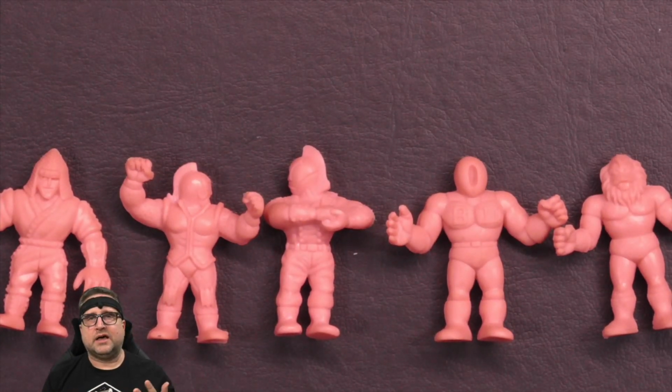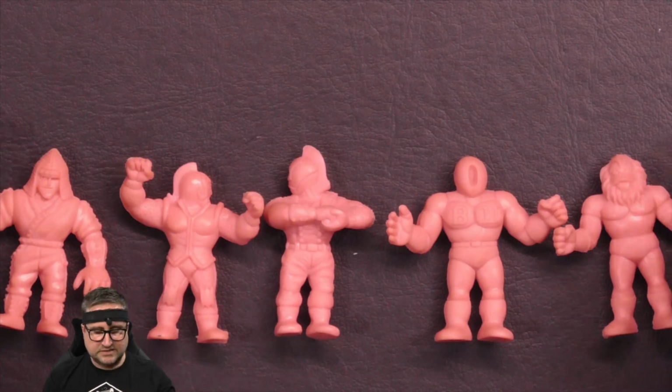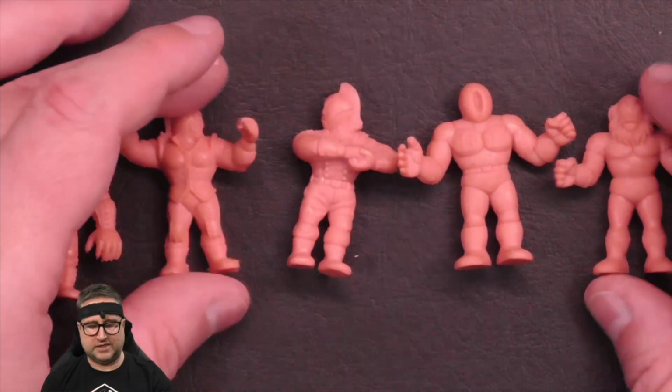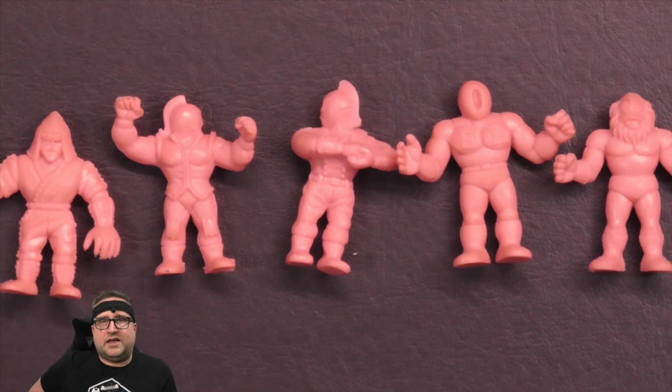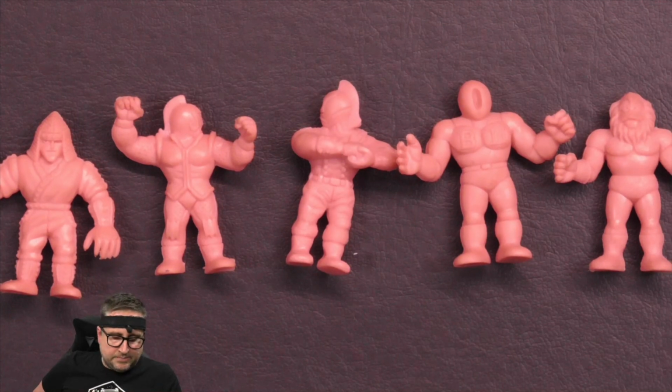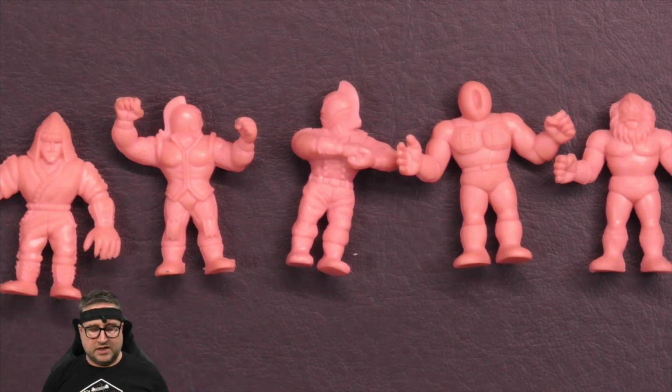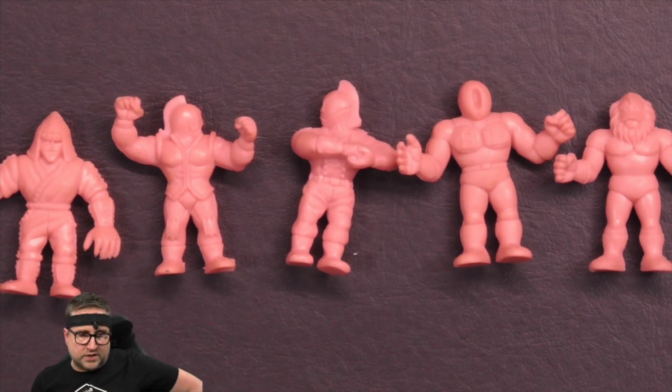Like, I kept for many years my G.I. Joe figures, I kept my Star Wars figures, and I kept my LJN wrestling figures. I think these seemed more like just sort of gumball toys, like things that you would pull out of a gumball machine. I certainly never, when I was collecting these, got into the different colored ones, like the green and the orange and the red and all that kind of stuff. The ones I had were just sort of these flesh-colored ones.